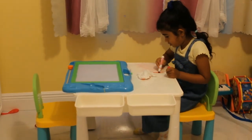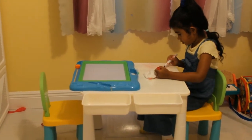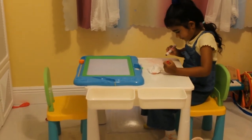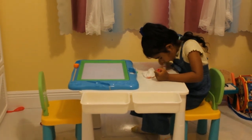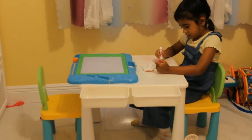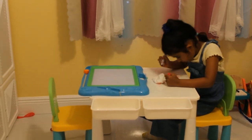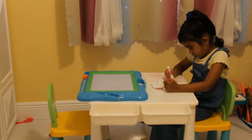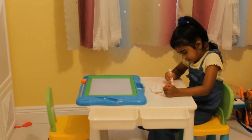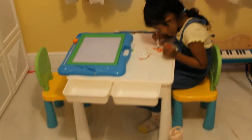A monster. Oh wow. So remember I told you there was a marker with this table. If you flip the table, it is flat like this, and you can use the marker, a dry erase marker, and you can erase it. And you can see two kids can sit there because I put one frame over there that's for drawing too. It's a magnetic drawing toy, so you can do that too. So it's good for two kids, it looks like. See here.